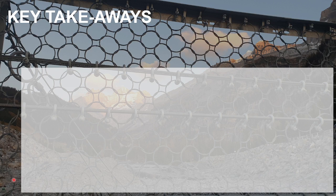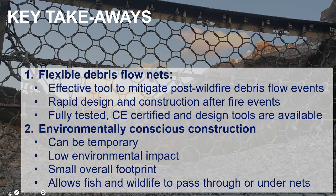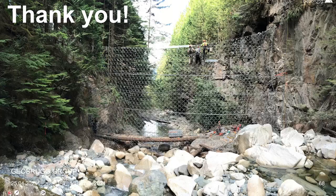So key takeaways, and then I'll stop blabbing. Flexible debris flow nets are an effective tool to mitigate post-wildfire debris flow events. The whole process is quick after fire events. It's a fully tested, certified system. We've got design tools to help you, and they can be an environmentally conscious construction, less concrete, less steel. They can be temporary, with a small footprint, and they do allow fish and wildlife to pass under the nets.